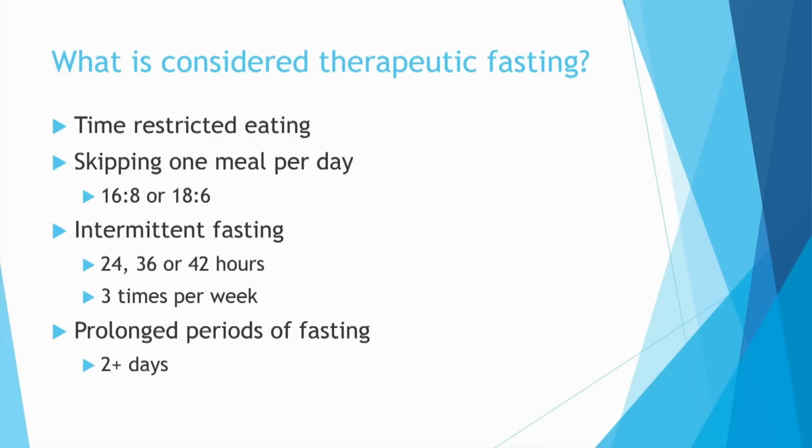For patients who are more accepted or more comfortable fasting, we might just start them off doing sort of a 16-8 or an 18-6 fast. That means that they skip one meal a day. So they'll either have breakfast and lunch and skip dinner, or they'll have lunch and dinner and they'll skip breakfast that day. Typically, we use intermittent fasting protocols with our patients, so 24, 36, or 42 hours of intermittent fasting.